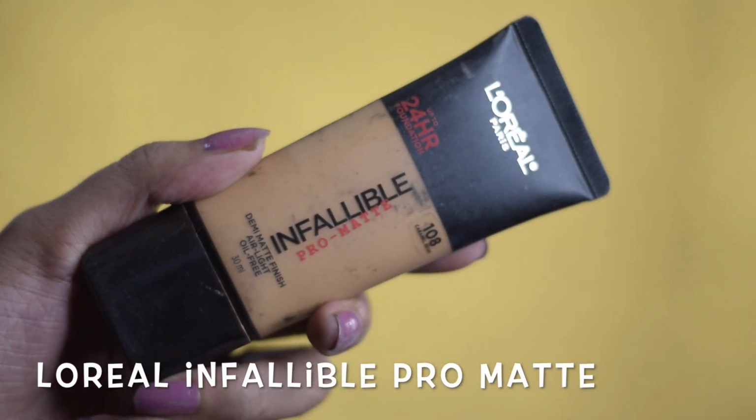This is the Loreal Infallible Pro Matte, and the reason why I love this is because of the shade. Now I'm in the shade 108 Caramel Beige, and this shade, you guys, looks so good on me. It is like my perfect color match. Out of all of these, if one foundation matches me exactly, it is this one. This has a perfect amount of yellowness to it, and it just blends into nothing on my skin. This is an oil control and full coverage foundation, and if you have oily or problematic skin, hyperpigmentation, acne scars, you're going to love this. Just find your right shade and you're going to fall in love with this one.